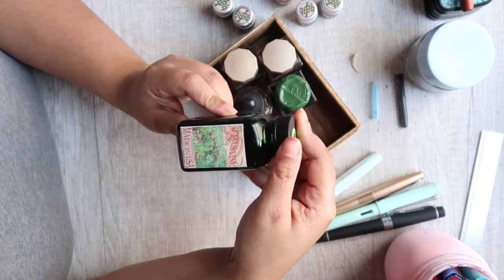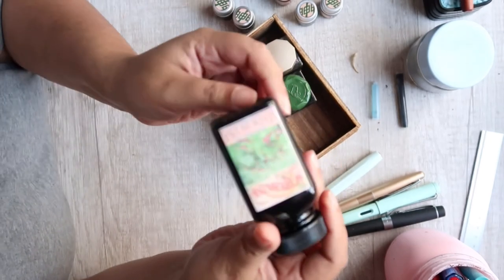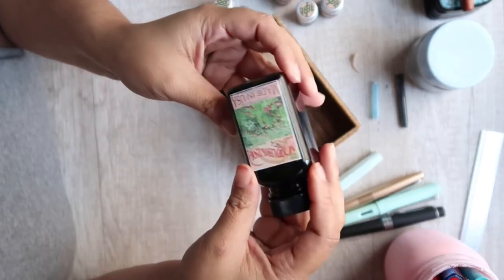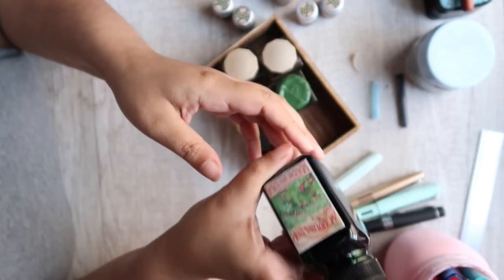These are my inks. This is a hand-me-down. I usually really love green inks a lot. This is from, I believe it's called Inkables.